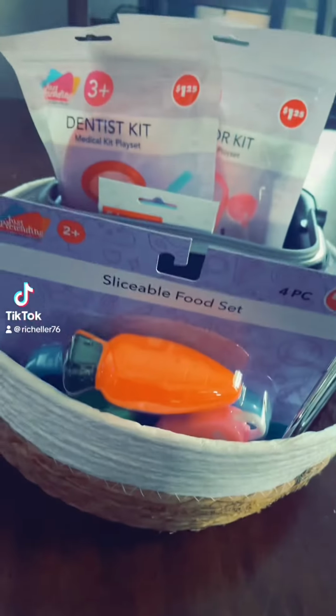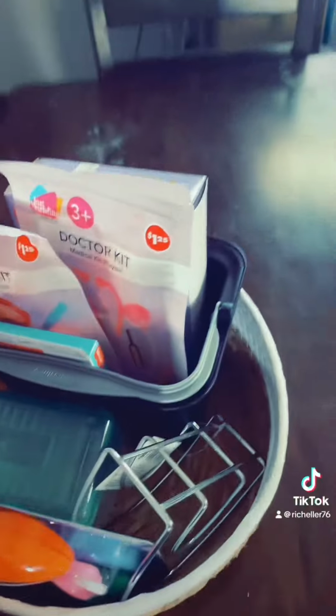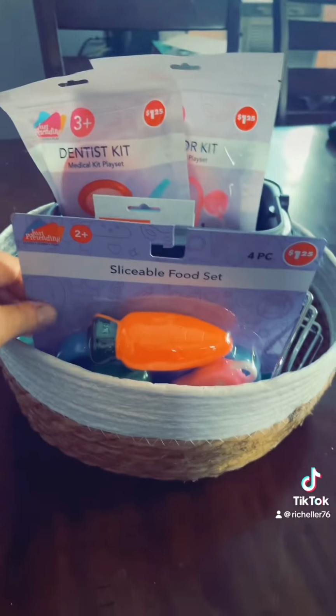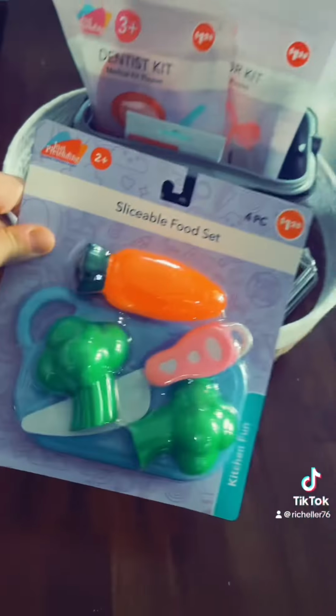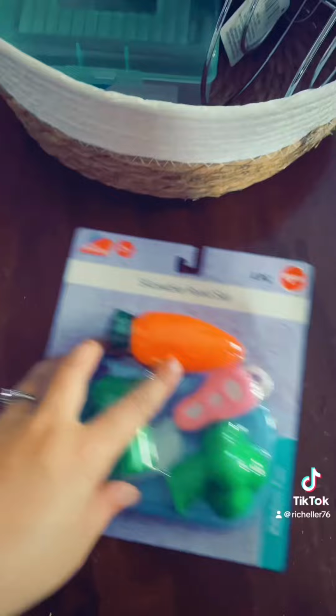So this is my Dollar Tree haul, and look how cute this little basket is and how the guy put everything in here like a little gift. It looks so cute. This is the sliceable food set, which I thought my daughter would love. It was $1.25. I figured you can't go wrong.